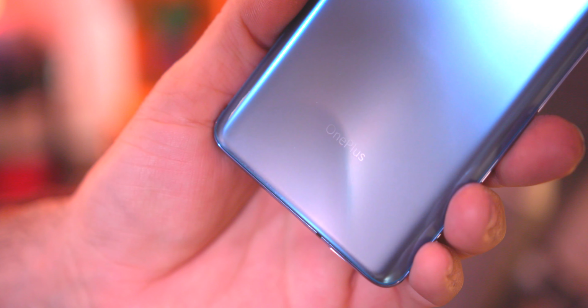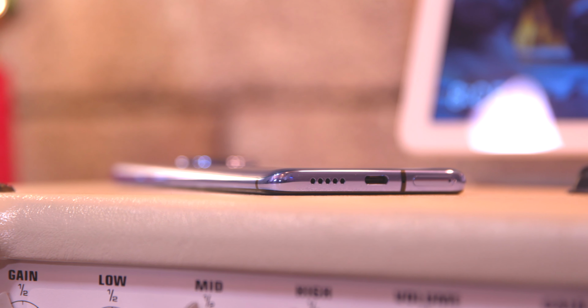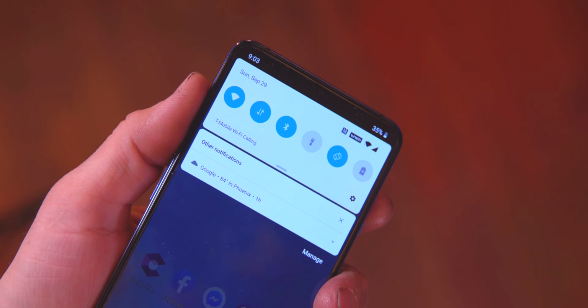Now let's talk about battery life for a second. So inside here, we have a 3,800 milliamp hour battery, and you may think to yourself, wow, that's pretty big. Well, big battery capacity doesn't always equal great battery life, and I've only been getting average battery life out of this with about 5.5 hours of screen on time.